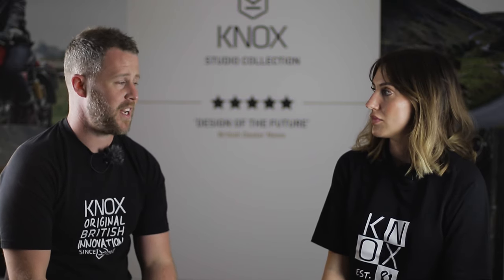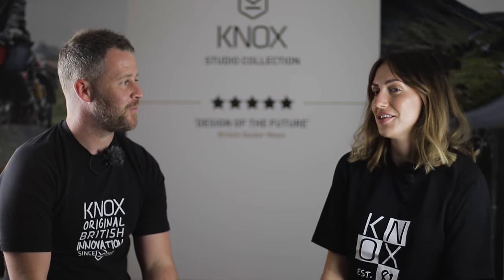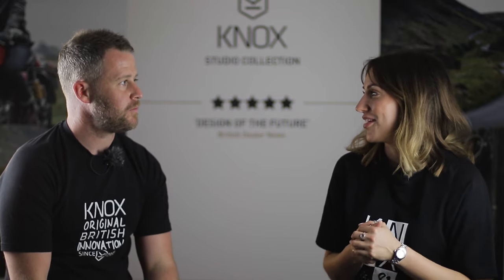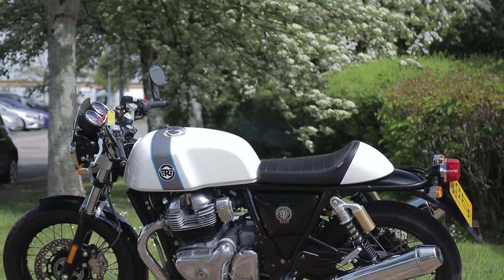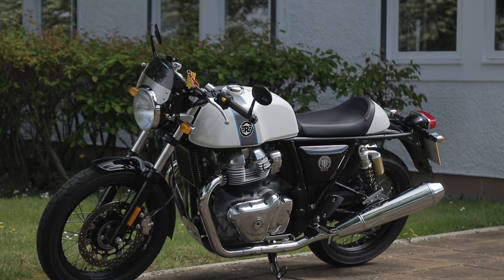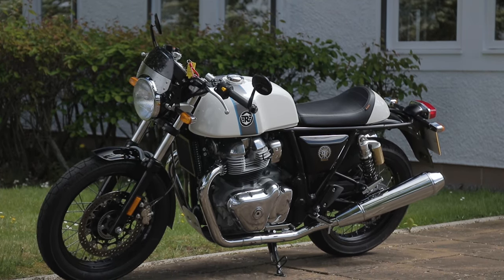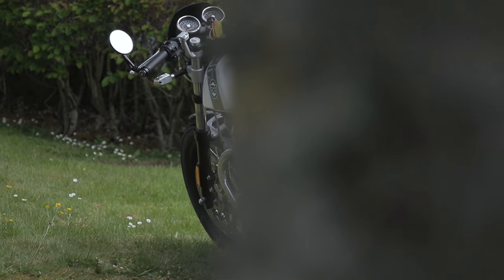There's no doubt that they're stunning bikes, and that people love them. Especially with the Continental, that Café racer look is such a massive trend now, isn't it? There is so much love at the moment for Café racers, and to be able to pick one up that looks like that without having to spend tons and tons of money to get it to look like that, it's going to be such a popular bike.